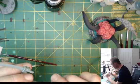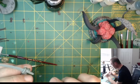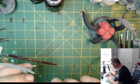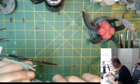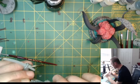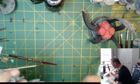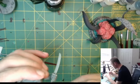This is a competition piece, and so making sure that the mold lines are all cleaned up. We've got good smooth surfaces to paint. Super, super important, because this one is a competition piece. If I want to have a chance to win, I need to make sure that everything is as good as I can get it.